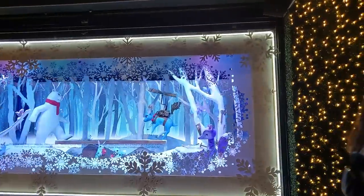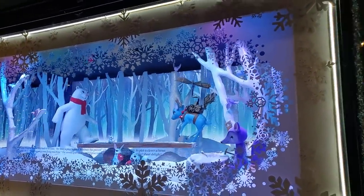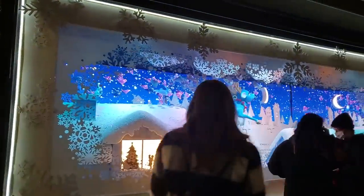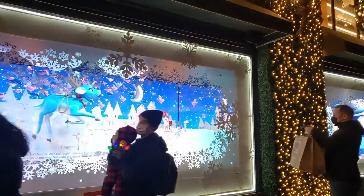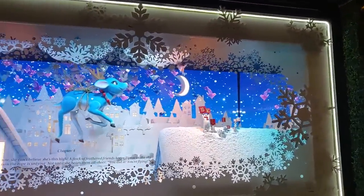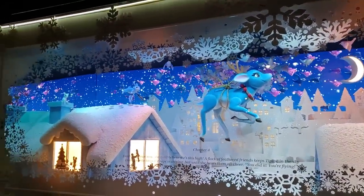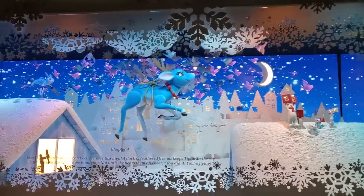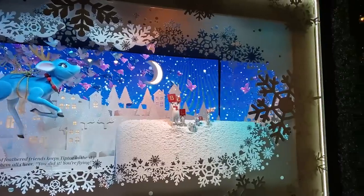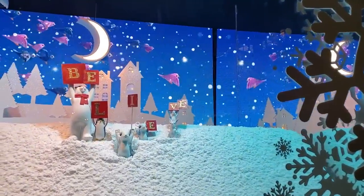If you're not going to make it to Macy's this year, you can still enjoy this story. They actually made a few little short films about the story of Tiptoe. They actually aired one of them right during the Macy's Thanksgiving Day Parade, and it was very, very cute. There's Tiptoe flying. She's doing it. Oh, and there's the Macy's holiday logo, Believe, held up by all of these little creatures.